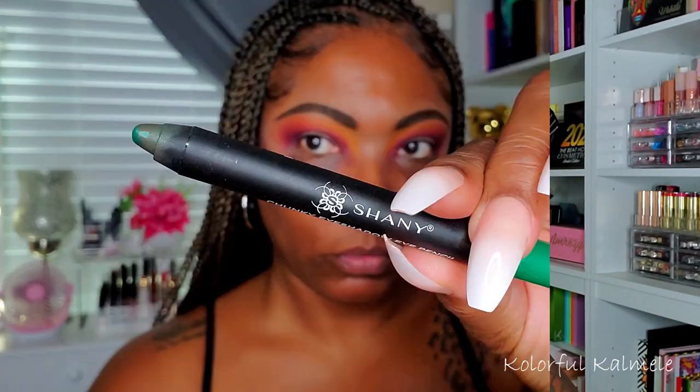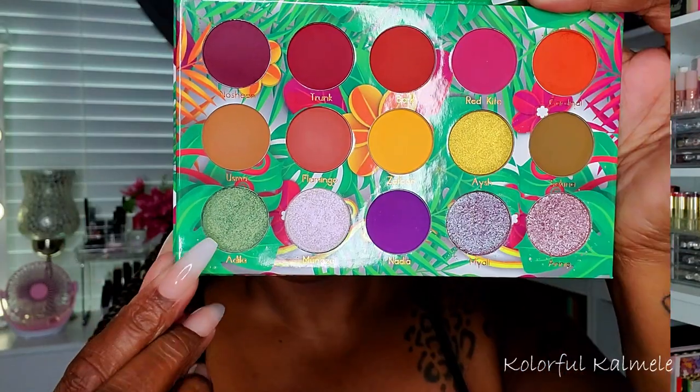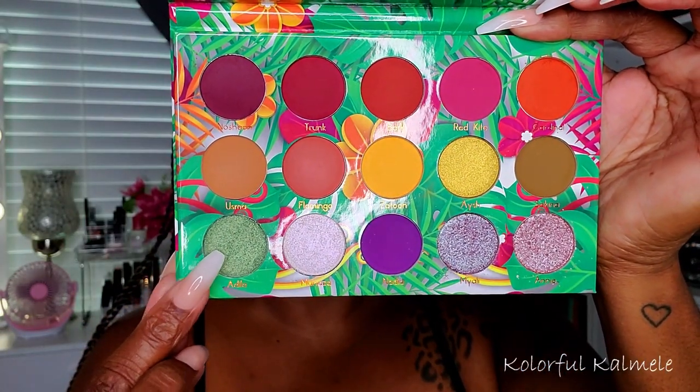So now for my lid, I wanted to go in with one of my chunky eyeshadow pencils. So I chose the green shade, but funny enough, when I started placing it down on top of that kind of purple that was on my lid, it turned into like a darker purple. Very strange, but yeah, that's what it did. But I didn't care because I just wanted a base for this green shimmer.